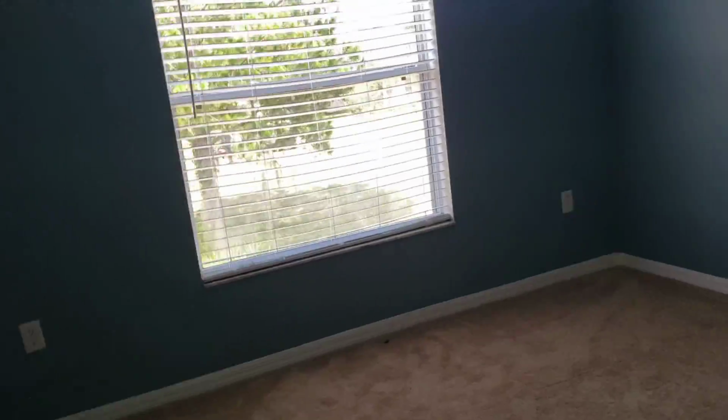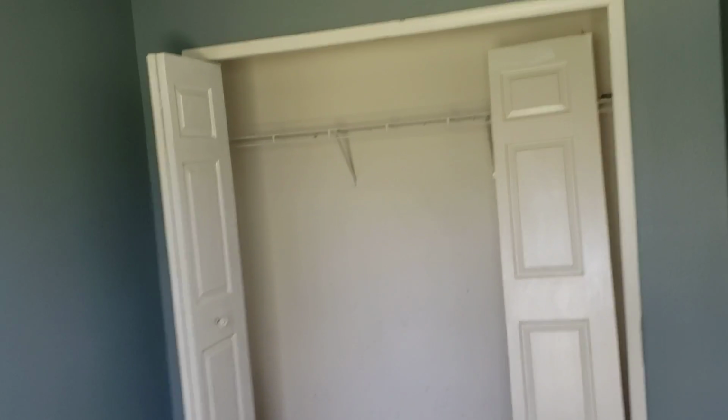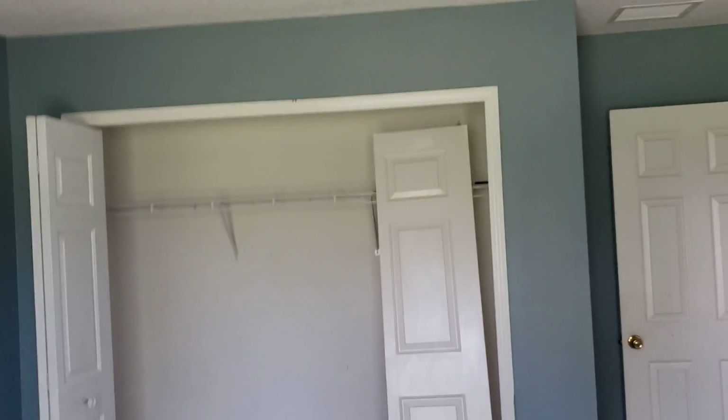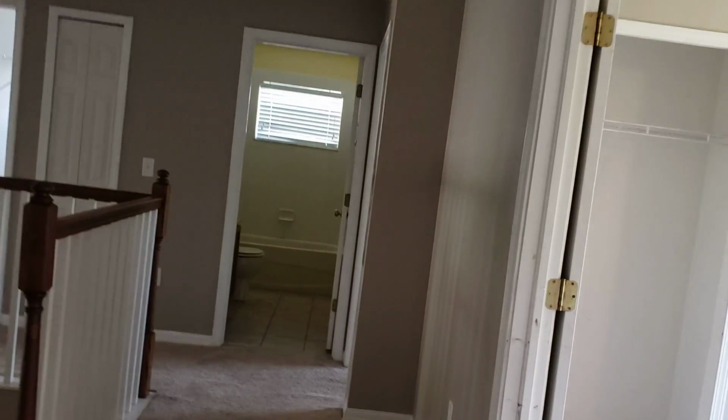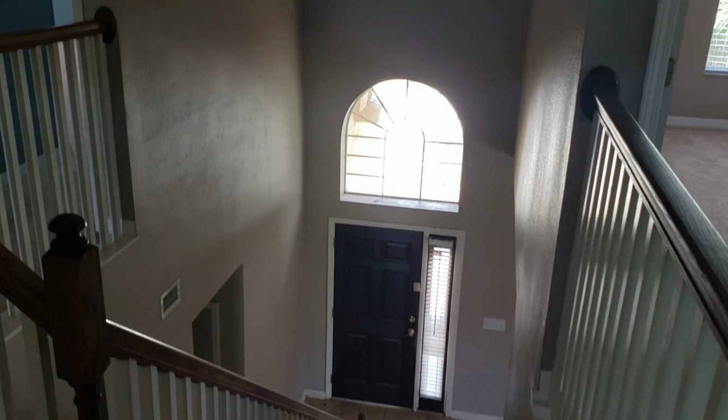All right, so down here we have another bedroom. So all these rooms, the master does not have the golf course view, but these rooms to the back can all look at the golf view. It does have the closet. All these closets are kind of like hanging off of the posts, and some people take them off and try to get more space out of the closet, but they should go back on if you want them that way. Just a little quick view of the downstairs, just while we're here. Just a view of what you see, the foyer, if someone's at the door.